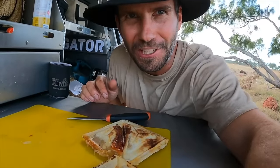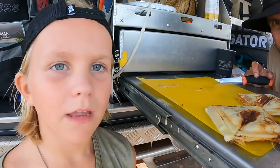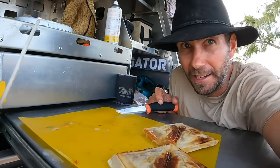Ah, the ultimate toasty. Have a look at it. Oh, it's worked out a treat too. What do you reckon, Roo? Look all right? Can I have one now? Yeah, please. I'm going to cut them up now, let them cool down. That's our dinner.